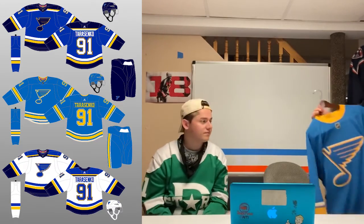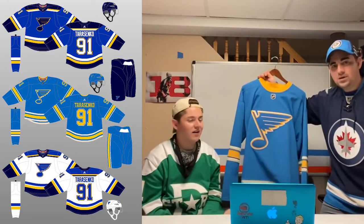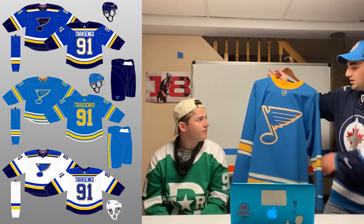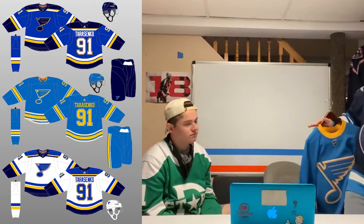And the alternate, I adore that it started out as the Stadium Series from a few years ago. Now it's an alternate with a much brighter blue, but the yellow pops more and the white pops more. Some people have argued maybe this should be the regular home. Nah, I think it's a great alternate. Like I said, one of my favorite parts of the home is having the 2 different types of blue divided.